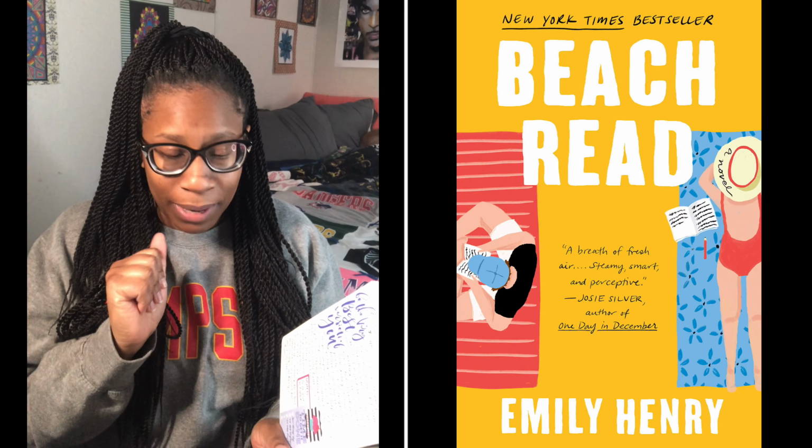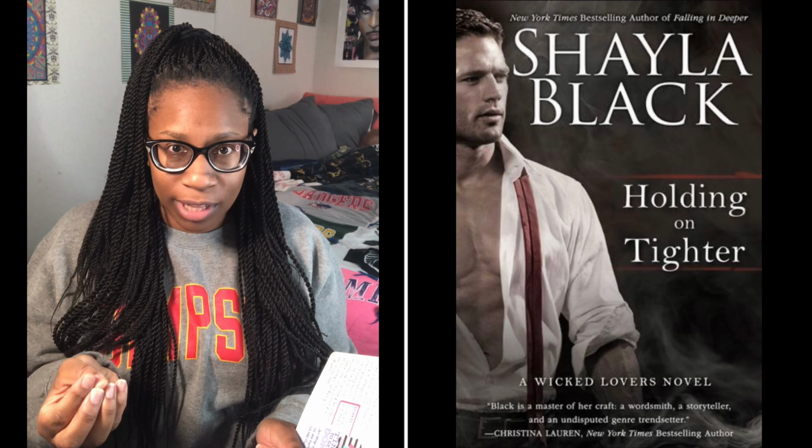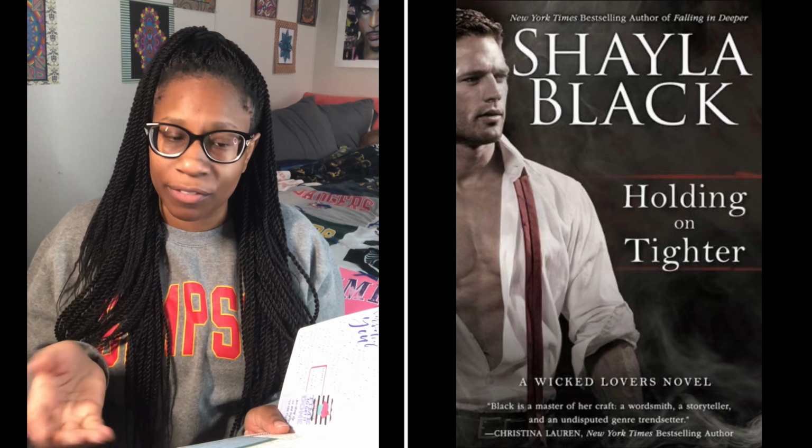I read Mercy by Jodi Picoult and The Job by Janet Evanovich and Lee Goldberg. This is the 3rd book in the Fox and O'Hare series. The other books that I did read are Beach Read by Emily Henry, The Right Swipe by Alisha Rai, and Holding On Tighter by Shayla Black, the 12th book in the Wicked Lovers series.